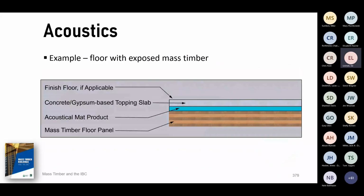What you'll see a lot of is putting an acoustical mat in there above the CLT, between the CLT and the 1-inch non-combustible topping on there. So the 1 inch of gypcrete on there. Through that, you can usually get the IIC ratings that you need.